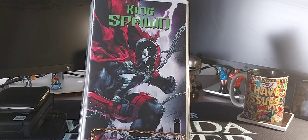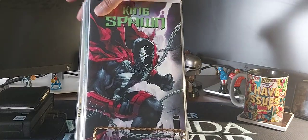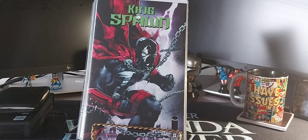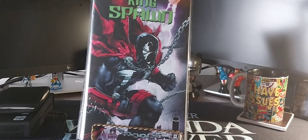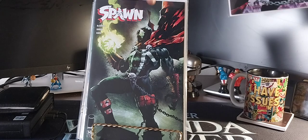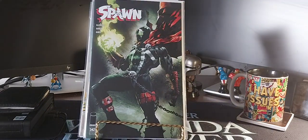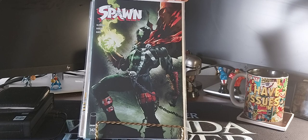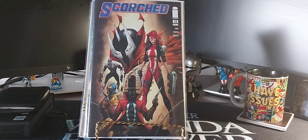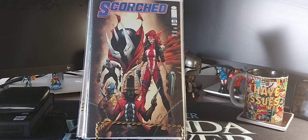Next up, we get into Todd McFarlane, Image Comics. We have King Spawn, issue number 22. All right, cool cover there. And we have Spawn from Image Comics, issue number 342. Okay. And then also in part of the Spawn universe, we have Scorched number 18. All right, very good. Which features She-Spawn.